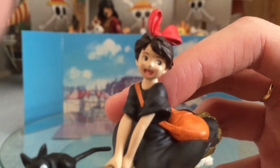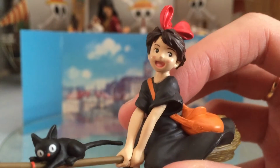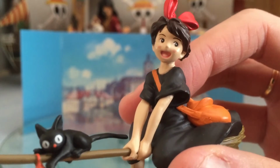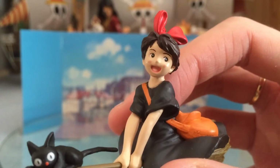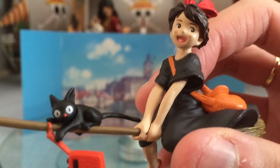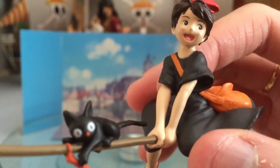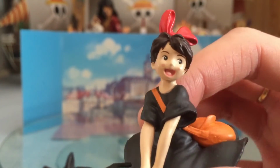Try and steady my hand. There we go. So as you can see, they've captured Kiki's face quite nicely. I don't think it looks like Kiki from the film. I really don't. Looking at her from the actual film and then looking at the figure, I think they've done a good job on her, but they haven't actually captured her from the film. So I think that's just something you'll notice when you get this figure.